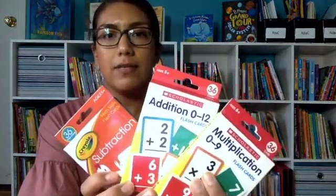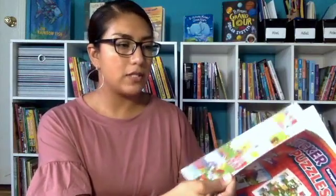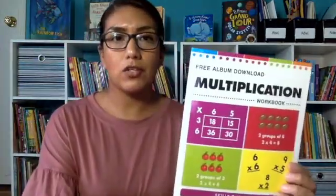I also got cards. We got subtraction, addition, and multiplication ones. I have some already, but you know, they always get lost and you can never have enough cards. I got this little sticker puzzle. My middle kid, he really enjoys little stickers and activities like that. I also got a little multiplication book so that Aiden can practice his multiplications.